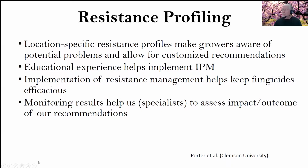Guido Schnabel with Clemson University established the initial resistance profiling program that we have been utilizing for some period of time in the Southeast. This was mainly designed for botrytis, and it's been utilized very effectively.